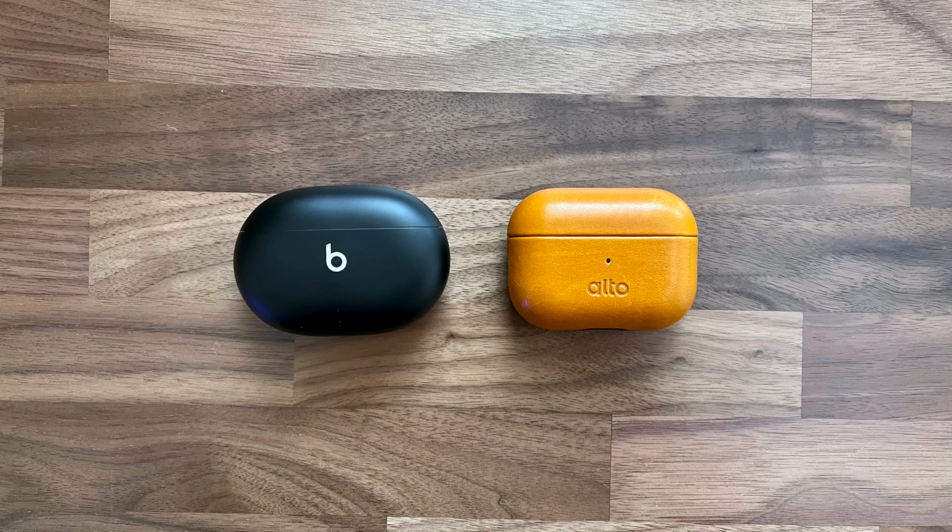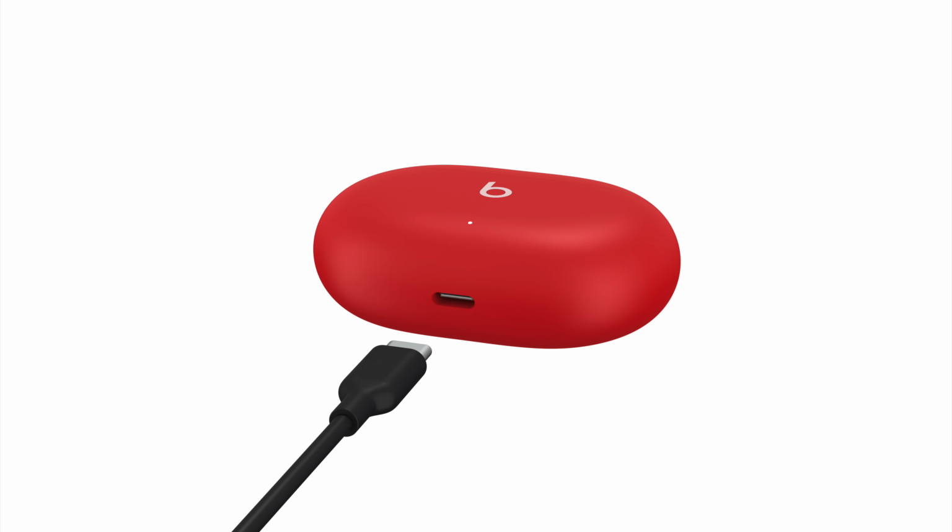Listen to this. Now, the case is a little bigger than my AirPods Pro case, even when it has a leather case on, which really isn't a big deal, but I do wish that it had wireless charging like my AirPods Pro do, because that's something I love and use all the time with the AirPods Pro. Just drop it on a wireless charger and forget about it. Because with the Beats case, having to keep track of an extra cord and having to physically plug it in is definitely less convenient, even though it does have quick charging. So you can get up to an hour's worth of juice with a 5-minute charge. That's nice, but wireless. That's something that once you've had it, it's hard to not have.